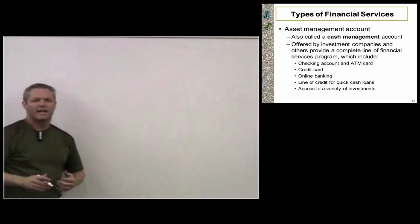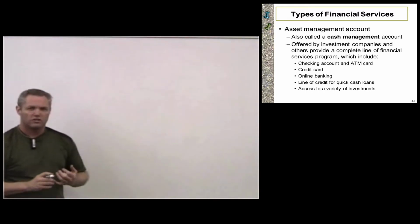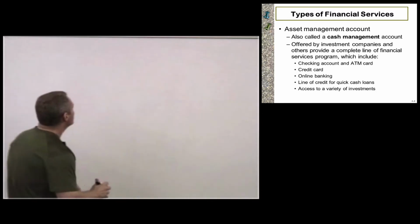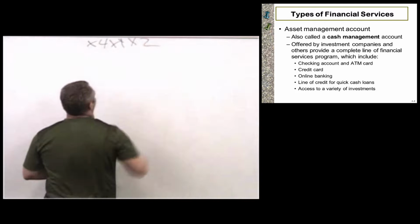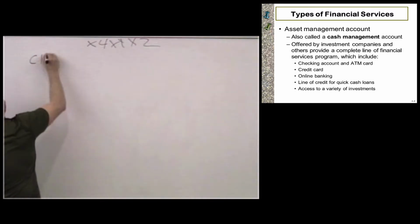So asset management accounts, how do they work? Asset management accounts are typically operated by small businesses, and certainly by large businesses also, or individuals that have a lot of financial assets. And so we'll have a master account that we're going to open up. And under this master account, I've got my checking account.